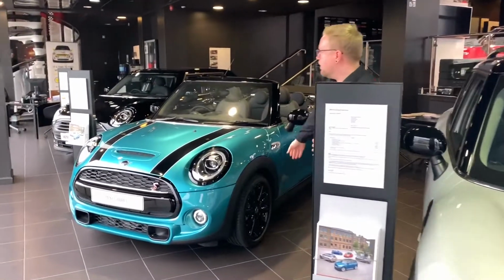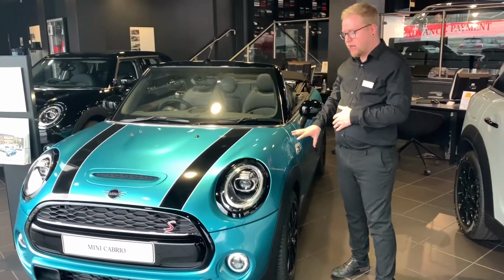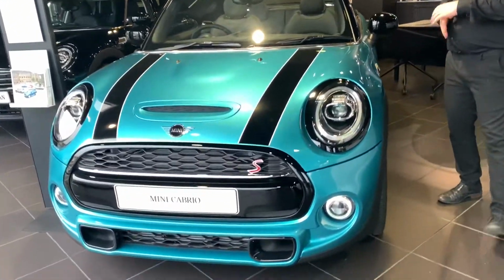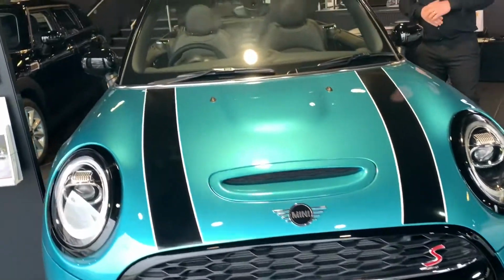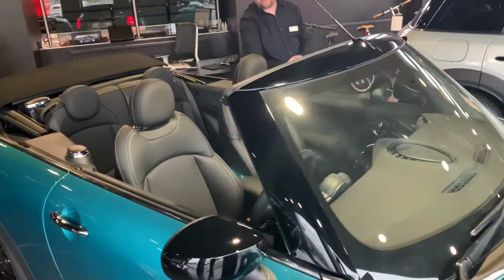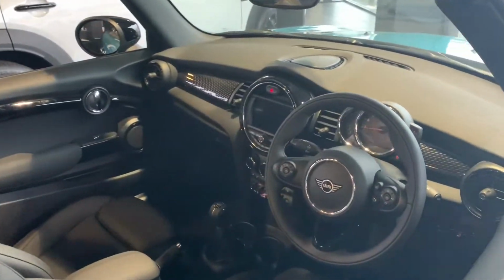Next up, we move to the Mini Cooper convertible. This particular one is in Caribbean Aqua, which is a colour only available on the convertible. And this one's a Cooper S Classic, so the 2-litre petrol model. It's got a leatherette full seat interior. Again, it's got a very nice specification, and it is available for you to come and view with us down here.